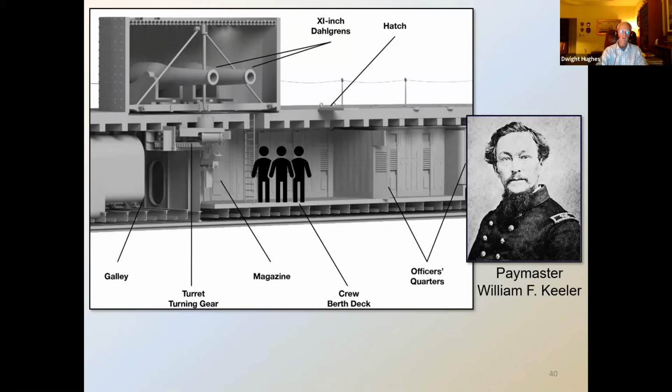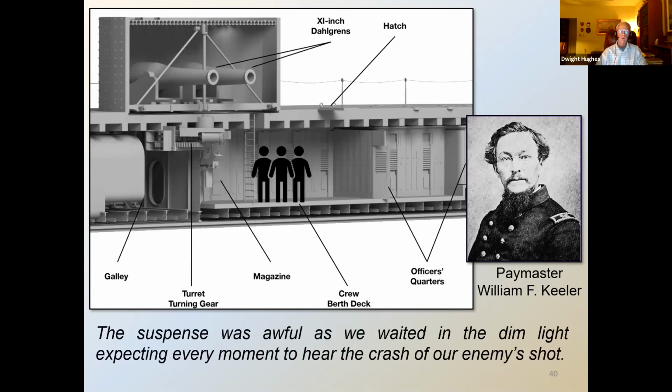I experienced a peculiar sensation. I do not think it was fear, but it was different from anything I ever knew before. We were enclosed in what we supposed to be impenetrable armor. We knew that a powerful foe was about to meet us. Ours was an untried experiment, and our enemy's first fire might make it a coffin for us all. The suspense was awful as we waited in the dim light, expecting every moment to hear the crash of our enemy's shot.